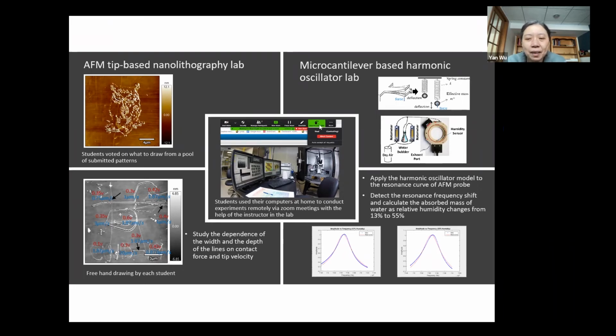They need to sense the picograms of water absorbed on that micro cantilever when the humidity changed from a low value to a high value. We gave this task to students, and students need to design their procedure, then discuss their procedure with their group and come up with a plan.